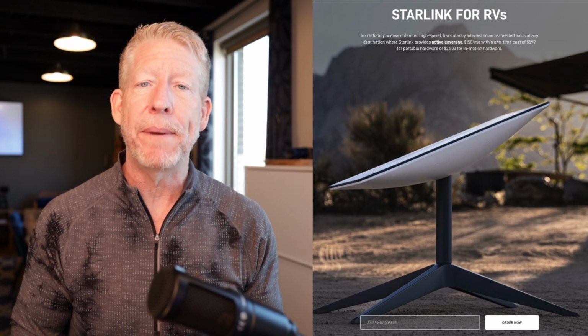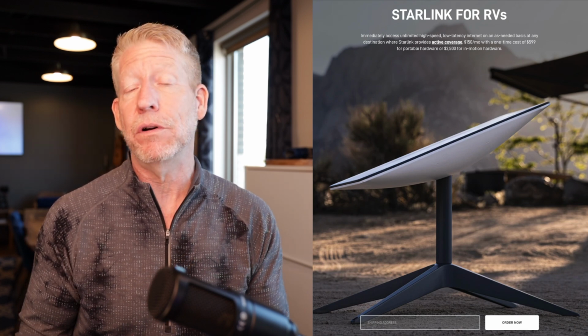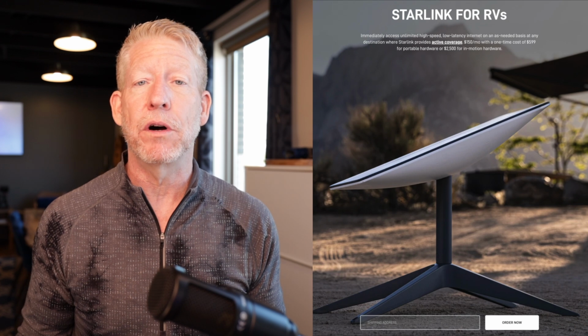Now then, Starlink has been all of the rage for RVers for the past year because when Starlink first came out, it was residential only, but a few people were hacking the system and able to take it out on the road with them. And then Starlink offered their portability package. So for like $30 a month, you could add that package and take your Starlink on the road with you.